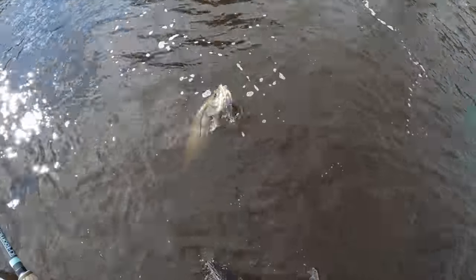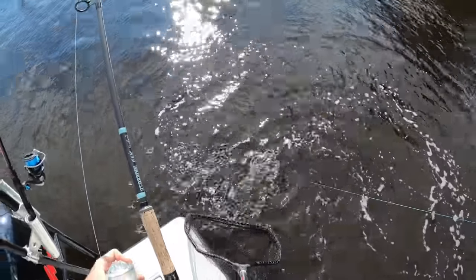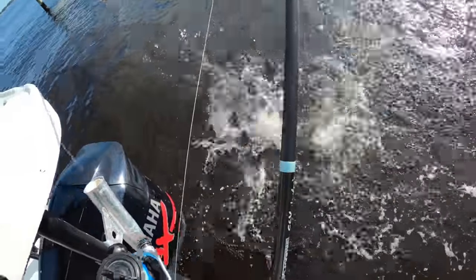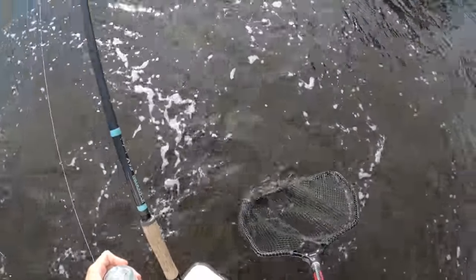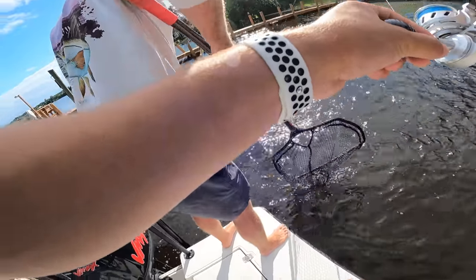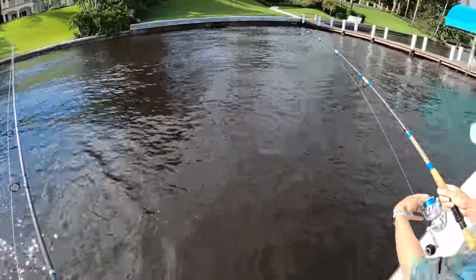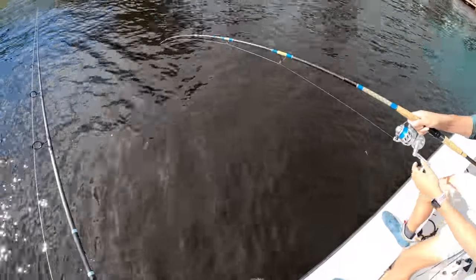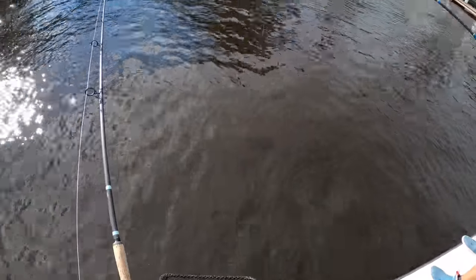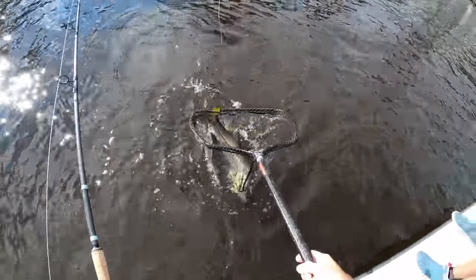Hold on. No. Oh. I can't see him. Oh, okay, hold on. Let's be patient here. She got a second wind. Gotcha. Okay, let's bring her this way. Play her light. Huge snook, guys. Could be a 40. Could be like a 38. He's a little spotted. We're gonna find out. It's a nice one, though.